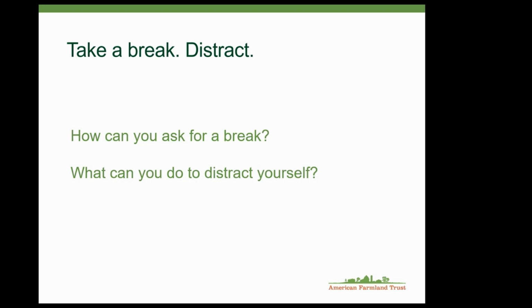Here's an example. I'm noticing I'm a bit overwhelmed and would prefer to take some time to digest all we've talked through. Can we meet again tomorrow to continue the discussion? Or here's another example. This is a lot to think about. I need to take a little break and grab some water. Can we come back to the discussion in 10 minutes?